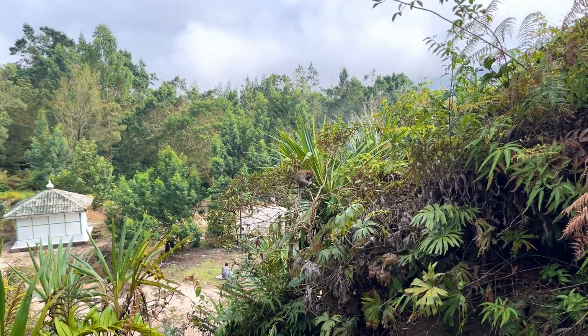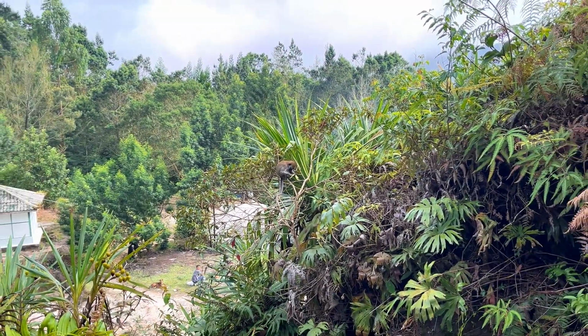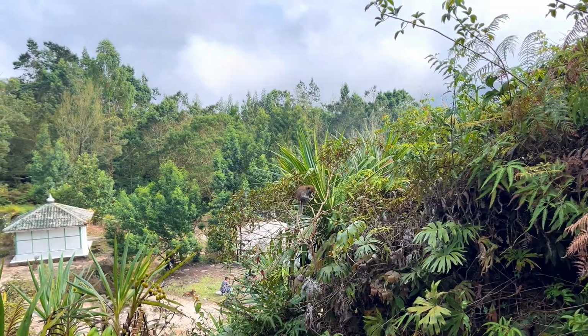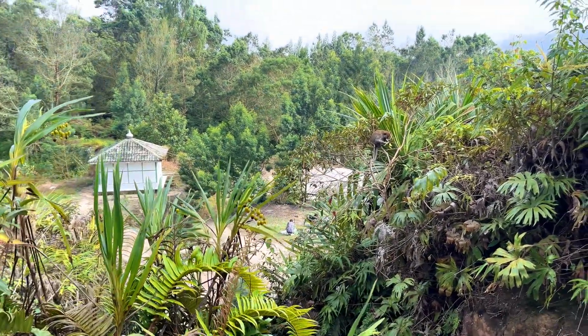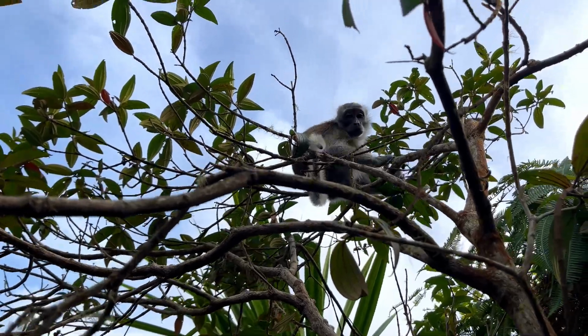Oh guys, we find a monkey here. It's a different one. It's not a macaque, and neither a Thomas monkey. This is different. It's beautiful. What is it? He's a baby. Tiny little monkey that we find here, guys. Look at it.